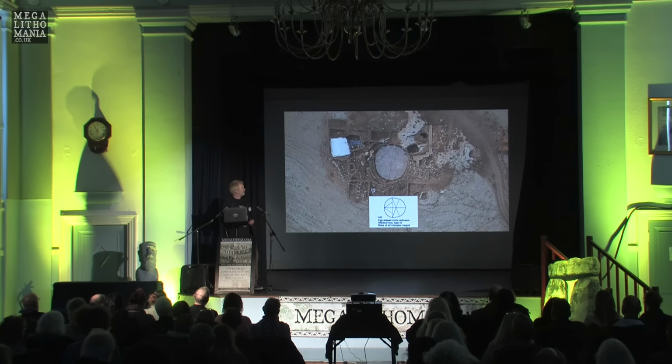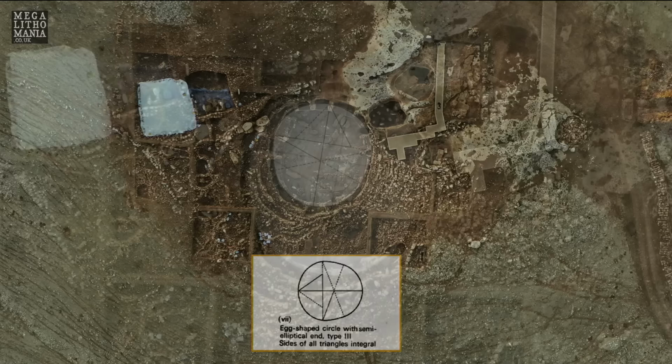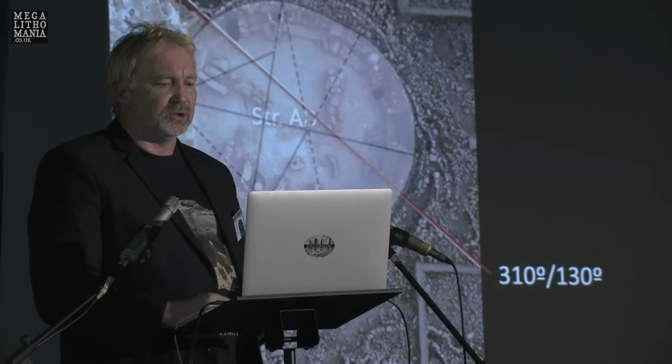And this is the geometry we actually find at the site here. It's very, very interesting. It's an egg-shaped circle with semi-elliptical end, type 3, according to Alexander Thom. And this is very close to this. It's not exactly this, because it also works very well as an ellipse, which is the research that Andrew's been doing. But it was here that we found some very interesting alignments, which we'll come on to shortly.